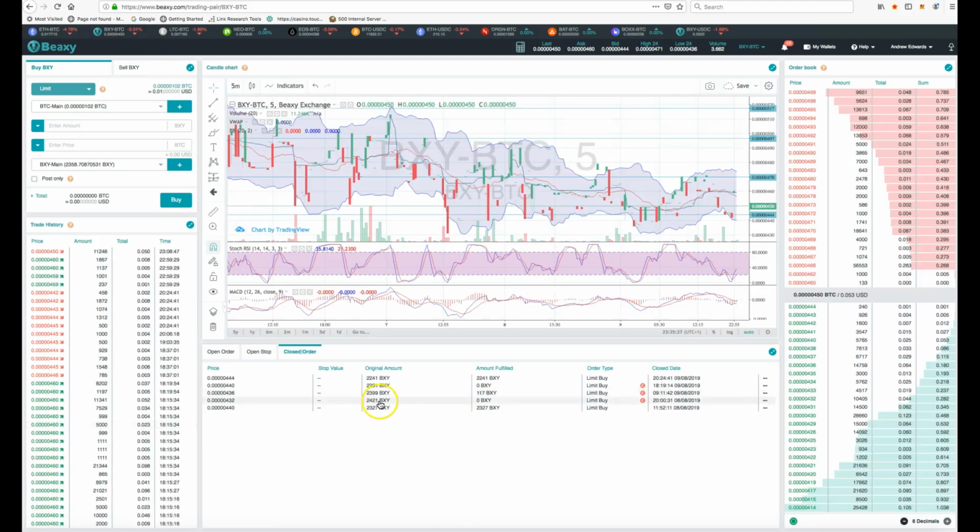We then went back to the Beaxy BTC pairing. We originally put a buy order in here at 432 Satoshis. But that didn't get filled, so that was in there all day for about 8 hours, just didn't hit. It kept going to about 440, 444. Obviously we bought in at 440, so we didn't really want to buy in any higher. So we left that running, it didn't work, so we cancelled it.